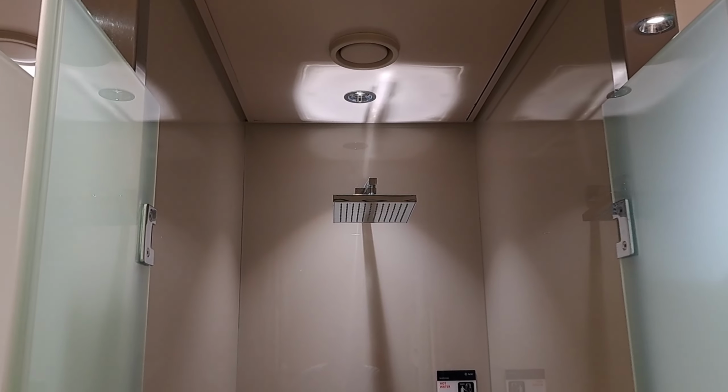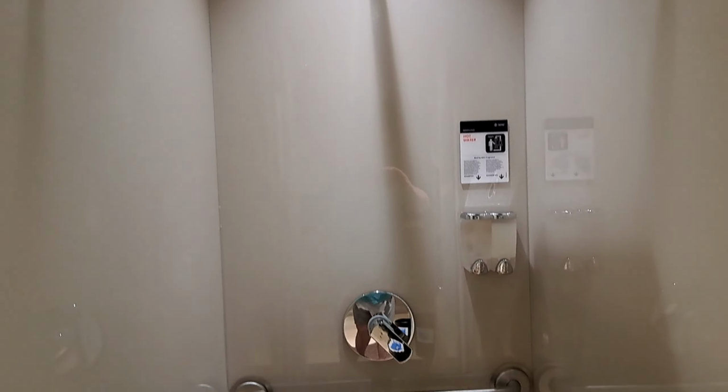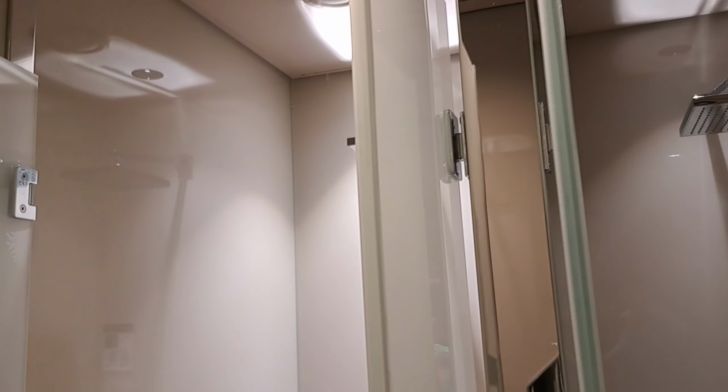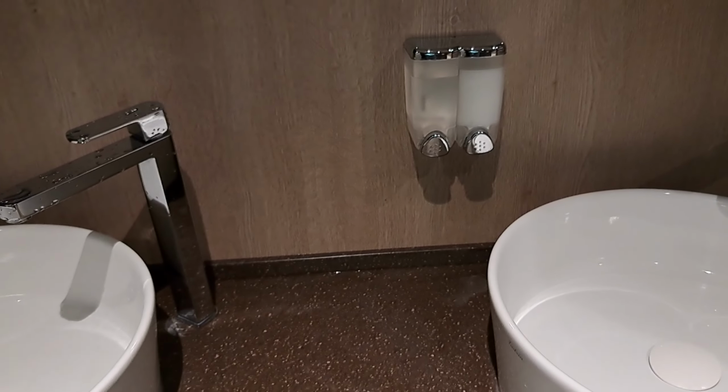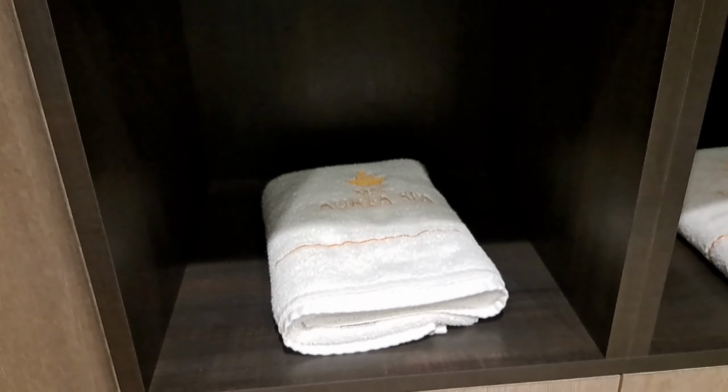So here are the showers here in the gym. They do provide the shampoo and soap. They're a little bit small, but not too bad. It's bigger than the rooms. I see right here they got three of them, and I think they might have some more on the other side. We got the sinks here, soap, and they do have lockers and towels.